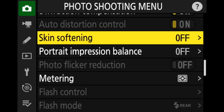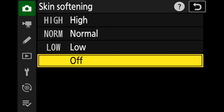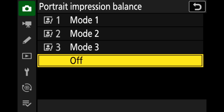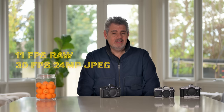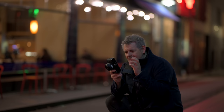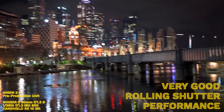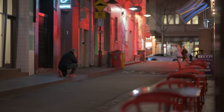And coming over from the Z8, we have skin softening as well as portrait impression balance. Both of these help to make your portraits look better, smoother, cleaner, finer. Now, this camera is not as fast. It doesn't have the frame rates of a Z8 and Z9. But that's fair enough, considering it is half the price of a Z8. It obviously has all of the changes in graphical user interface that the Z8 and Z9 have. The Z6 and the Z7 have quite chunky things, quite a chunky artificial horizon in there. This is much more refined.